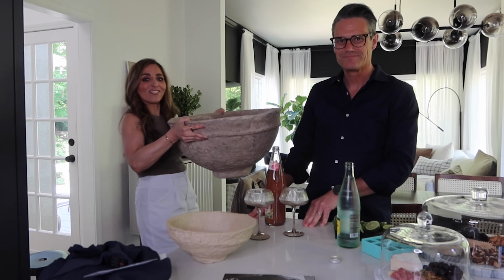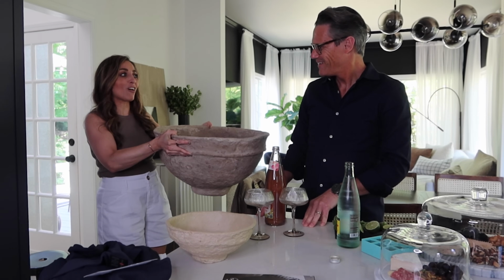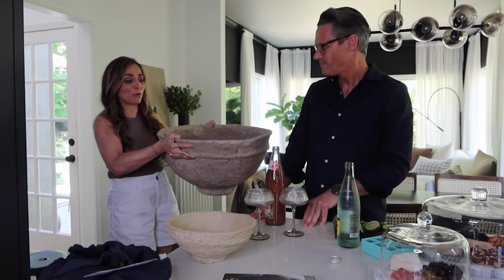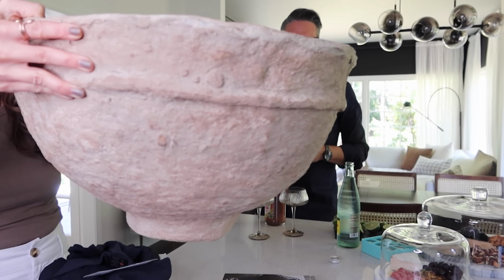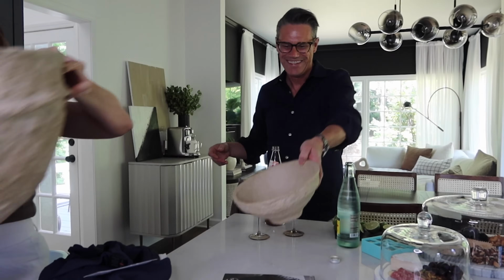Look at this other one I ordered. It came as a set of 2. If you watch our Instagram, I showed that one being styled up on the coffee table in the living room. It's so heavy, I'm gonna have to set it down, but look at the scale. Oh my gosh, look at that texture in there. It's huge. That's so cool.